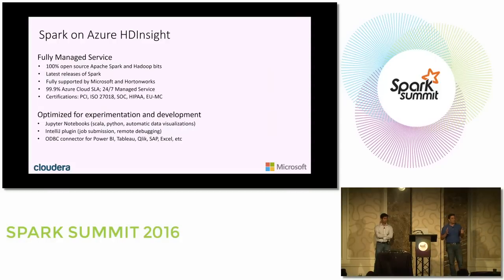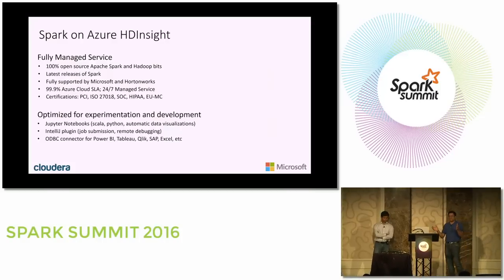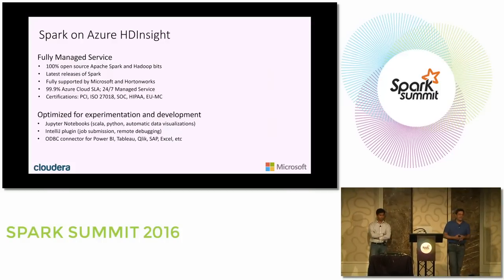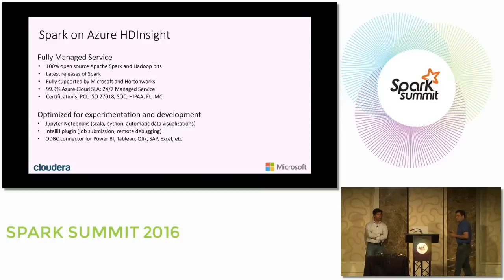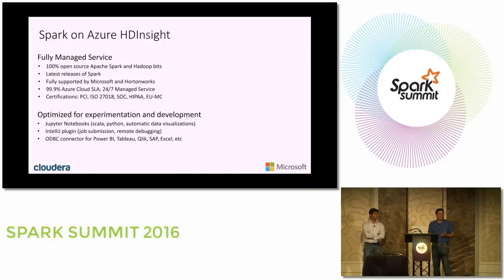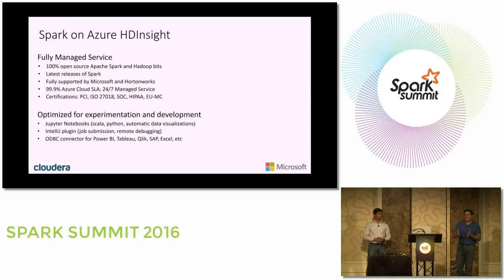That means fault tolerance is very important for us. If we don't have that SLA guaranteed, and if you don't get it, we might even pay back money to you. We have all the certifications done for security and compliance because you're going to run your enterprise workloads over here. Besides being a fully managed service, we want to make sure that data scientists can easily come and experiment with it. So we have a Spark cluster which comes with Jupyter Notebooks for that purpose.